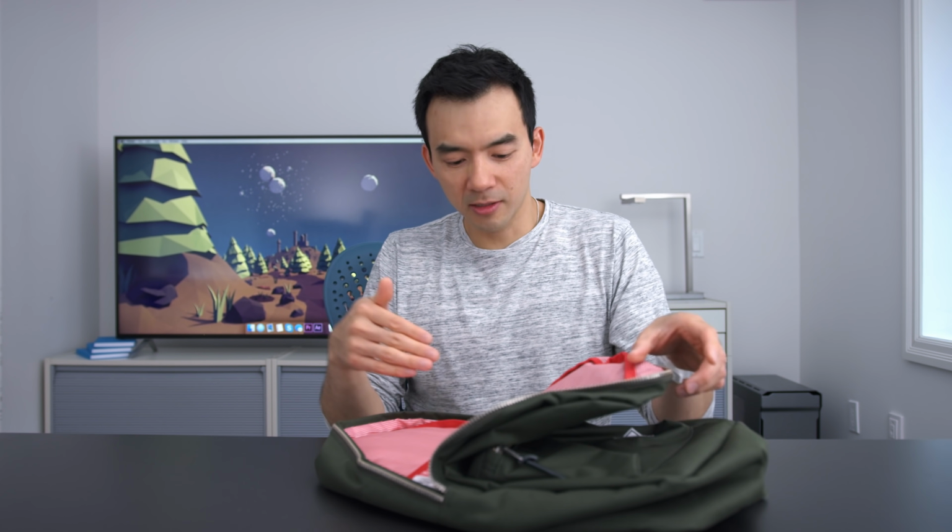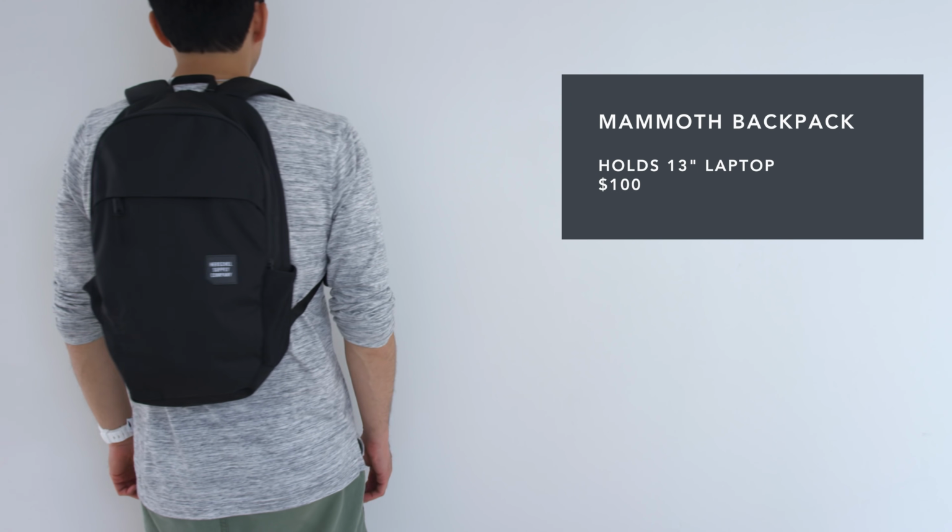This pack is actually the one I use the most right now. The inside area has a slot. You can put your battery in there, just like the Popquiz, but yeah, simple backpack, and I like the look of it. The next one's a little bit more expensive.